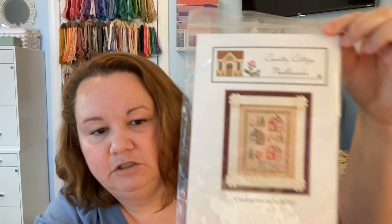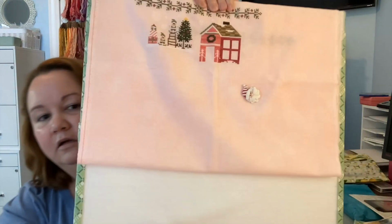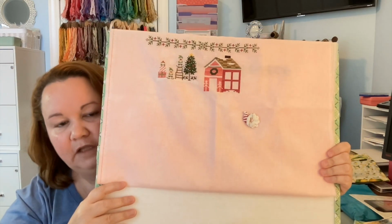And then, last but not least, I worked on Country Cottage Needleworks Greetings from the North Pole. I did this on our stitchy night at the frame shop, and I got quite a bit done, if I can get it up to show you. So this is not going to show the color of this fabric because it is really pink. Oh, there we go. If I stay way back here. So last time I showed this to you guys, I only had like a part of the top of the house done. So I made some good progress on this on our stitchy night. I think I need to turn that other light out.